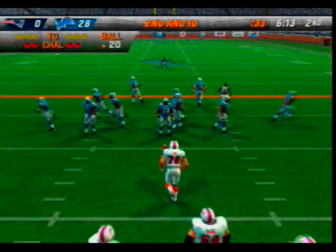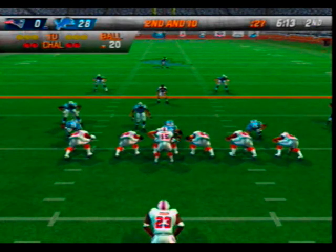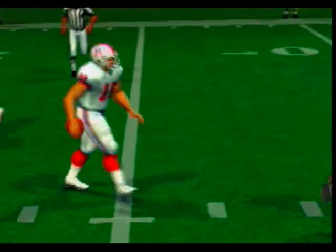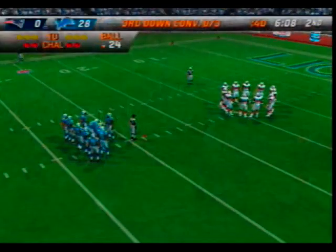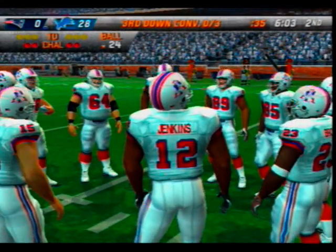Second and 10. Ball on the 20-yard line. Troy comes out in their nickel package. Blitz is coming. They'll run this one. Wade is there for the tackle at the 24. Pretty good coverage downfield, so he decided to pack it in, picked up a handful in the process. And that's just the kind of thing he'll do. He's very good at creating opportunities with his legs.